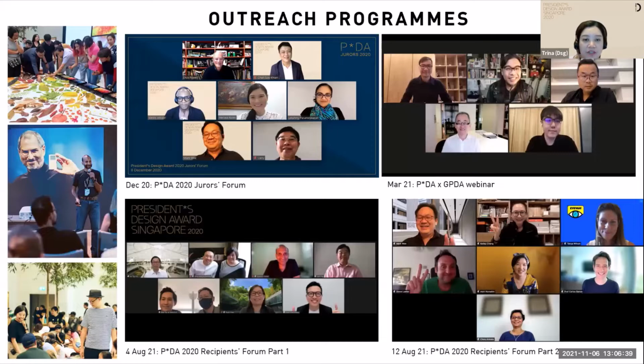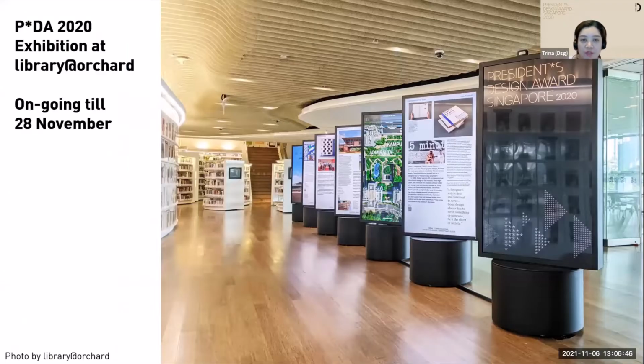These are some of the physical and digital programs we've done, and maybe we can hope to see some of you at our programs as well. And like Imei mentioned just now, the exhibition will be on display for the whole month. So, do drop by and check it out, and check out the EYEYAH magazine, which will be at the library as well.